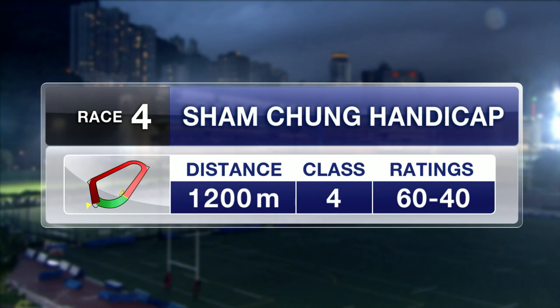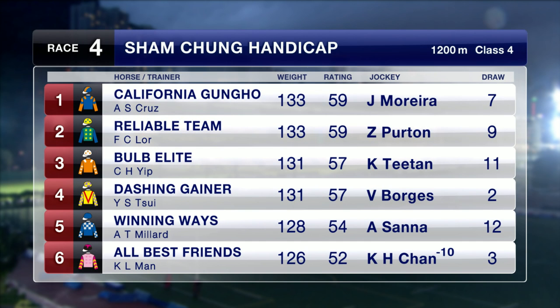This is race number 4, and this is the first leg of the triple trio. I think I apologise, I think I said race 3 was the TT. That's the 6-up. This is the triple trio 4, race number 4. 1200-metre contest here, headed by California Gung Ho, down into Class 4 for the first time.